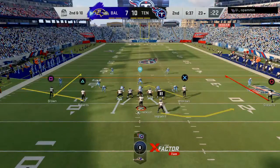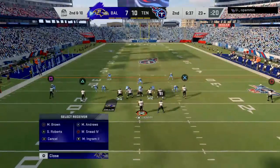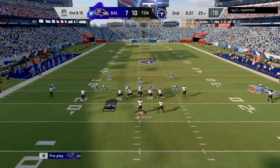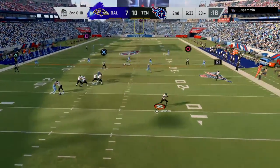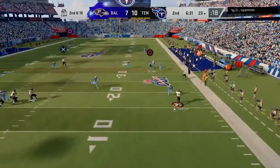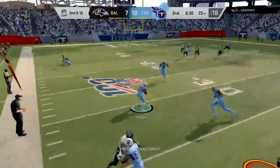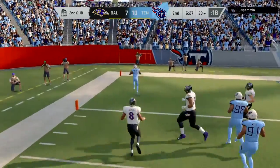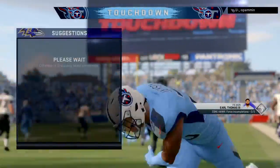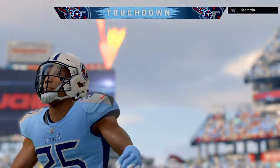Well, once again, they'll go from the 23-yard line on 2nd and 10. Here's Jackson. Going to throw again. Flushed out right. Looking for Snead, and it's intercepted. Picked up by the USC man, Adoree Jackson. And he's going to score. It's a Titans touchdown.